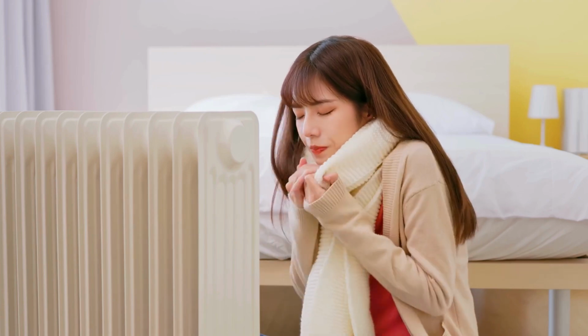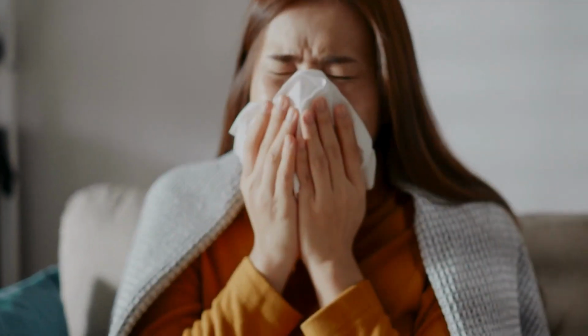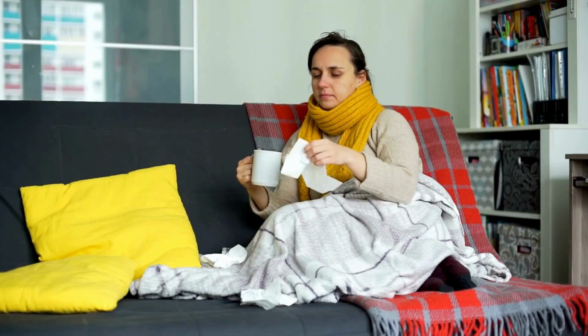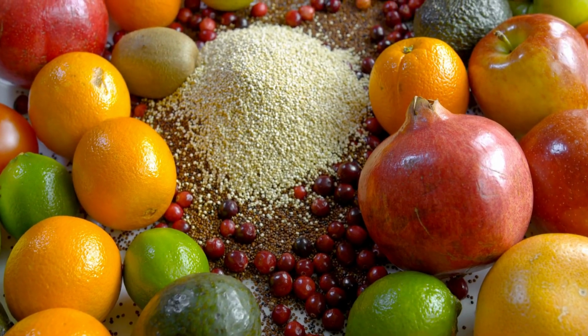Hey everyone! Did you know that during winter, people are about 20% more likely to catch a cold? That's pretty wild, right? The good news is, what you eat can seriously impact your immune system. So, let's dive into how we can boost our immunity this winter with some delicious foods.